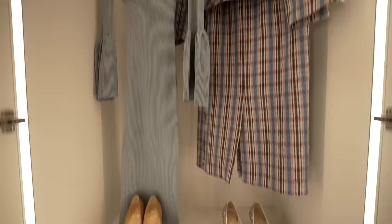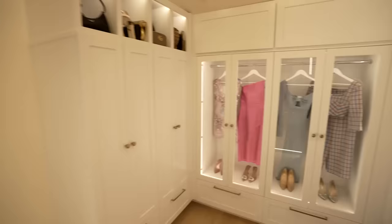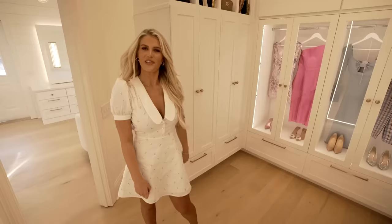My room. This is literally my dreams come true. This is what I worked so hard for. So I'm glad you guys came to this because you're welcome anytime.